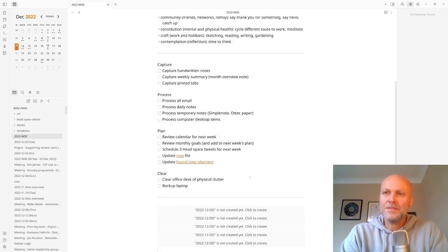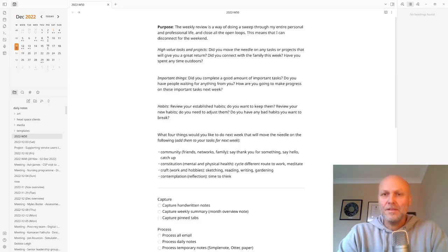I have two backups that I normally run. I even have a daily backup. So if it's been an especially heavy day and I've taken lots of notes and really just worked through a lot of different files, I'll do a backup at the end of the day as well. But most of the time I save that for the end of the week. So anyway, that's my weekly review.